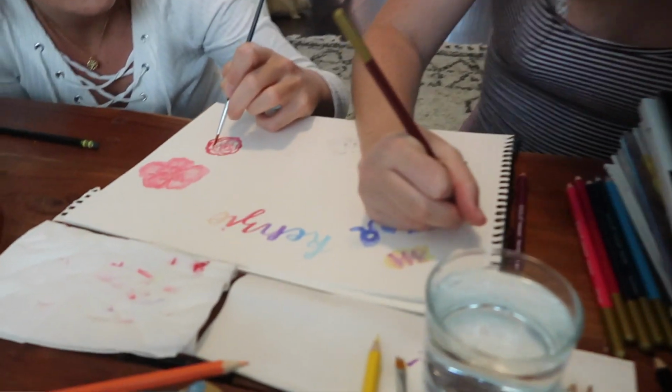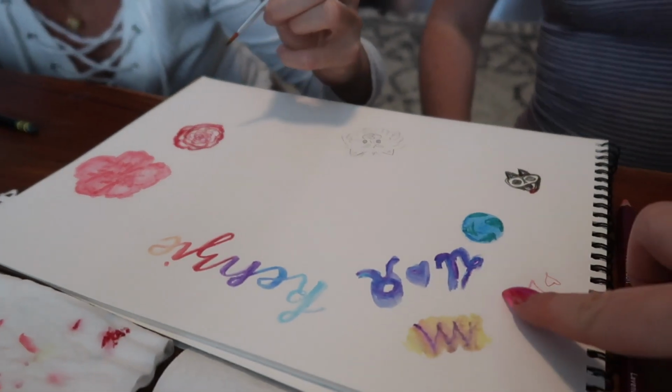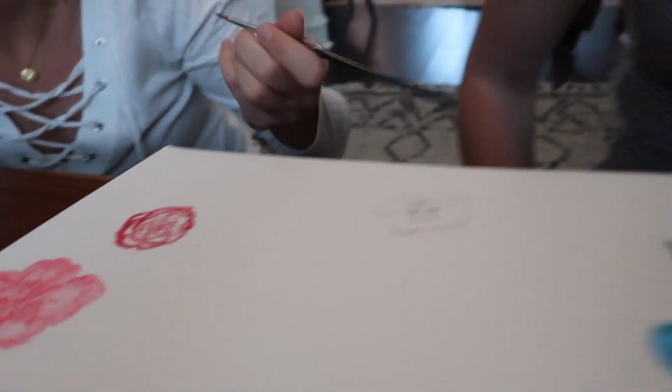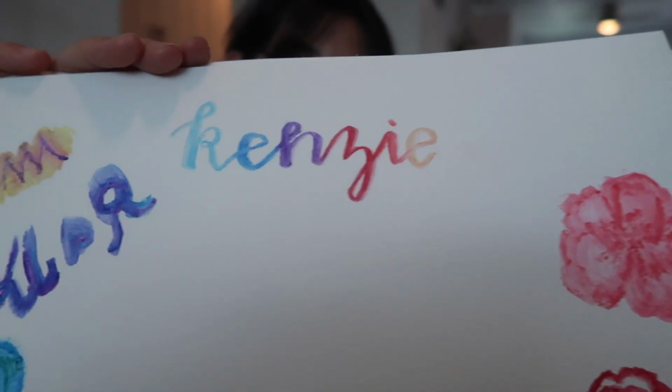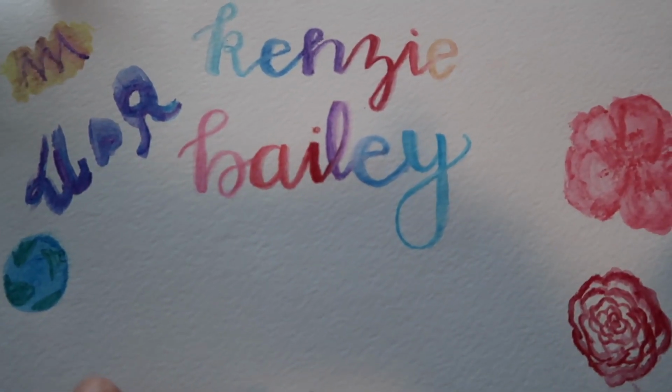Now we're doing some watercolor pencils. I did a little Taurus loves a Capricorn. We're earth signs. This is my attempt at Gurgi. Look at how good. Look at yours upside down. It's so cute. And then Danny's really good at calligraphy. I want her to do my own. I think it's very pretty. Danny did my name too. I love it.